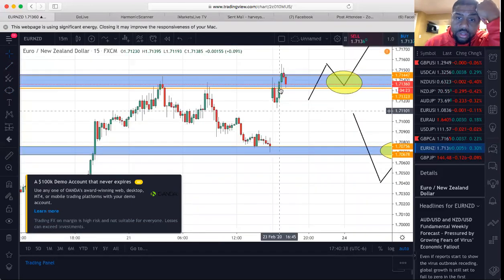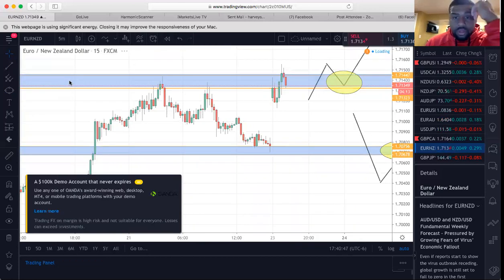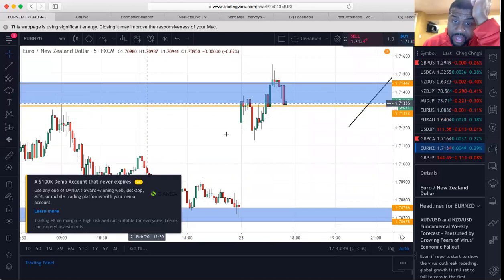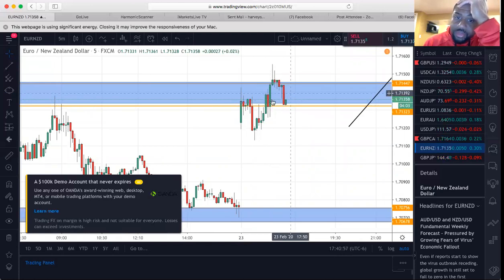But if I go down to the 15 minute, okay, break, retest. I need another green candle to open on the 15. If I go down to the 5 minute, maybe the 5 minute will give me what I want. 5 minute gave me what I want. So I can get in right now. Check it out. Boom, break, retest, green candle. Now it's doing all of this, just repeating itself, and it's eventually going to shoot up.